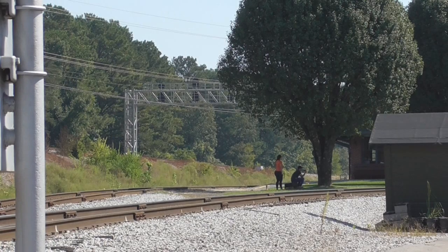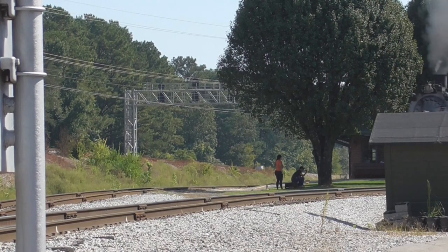Southern Railway 4501 is departing Grand Junction, bound for East Chattanooga.